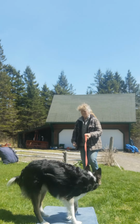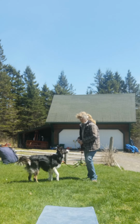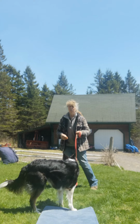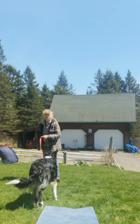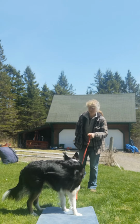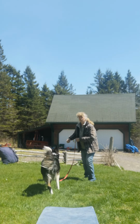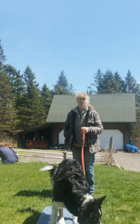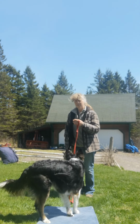Yes. Good. Yes. Okay. Work it from all sorts of different angles. You're not saying any words yet. That's a good cat. Okay. Always release with an okay. Yes. So you would be doing that over and over and over again.